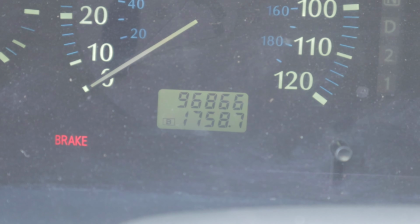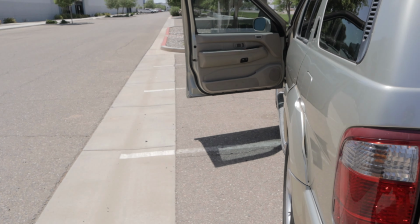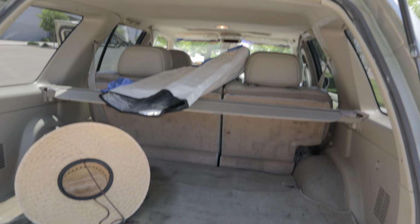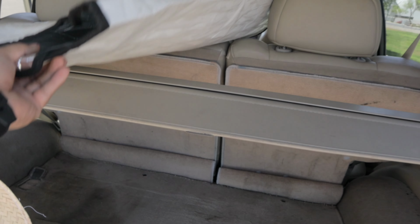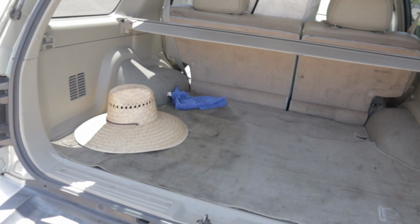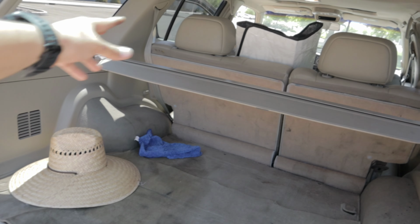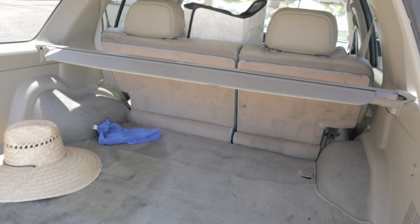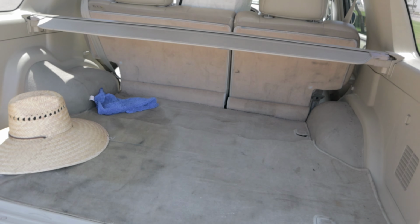So right now it has actually 96,000 miles, almost 97, because I've put almost 2,000 miles in it. Since I've had this vehicle for about 4 months now, I've done some experimenting with mobile work. So this vehicle I've been using for kind of like mobile mechanic work. So there was a time that I had a toolbox in the back of here and I was going out to people and fixing their vehicles at their homes when they were broken down.